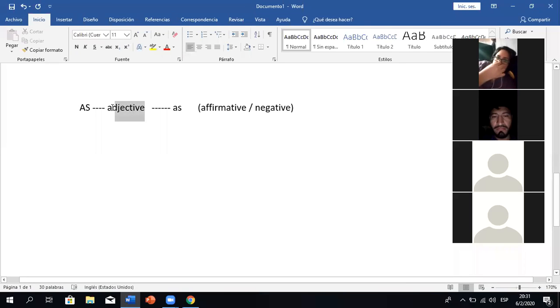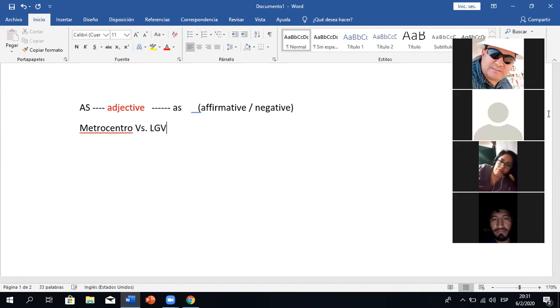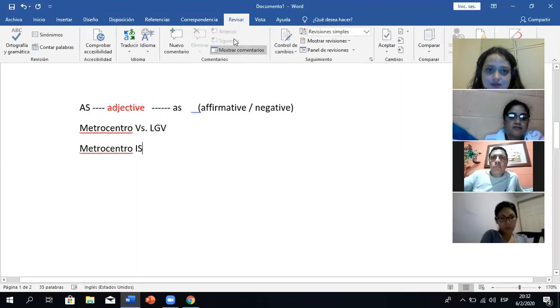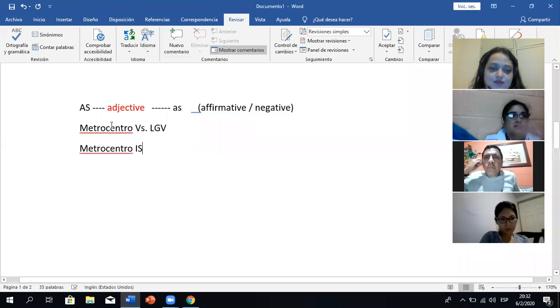So what do I mean when I say let's use an adjective? I'm going to give you an example because this is what I want you to do. We're going to compare Metro Centro versus La Gran Vía. So let's use an adjective. Metro Centro is or are? Is. Metro Centro is. Hold on, I don't like this.